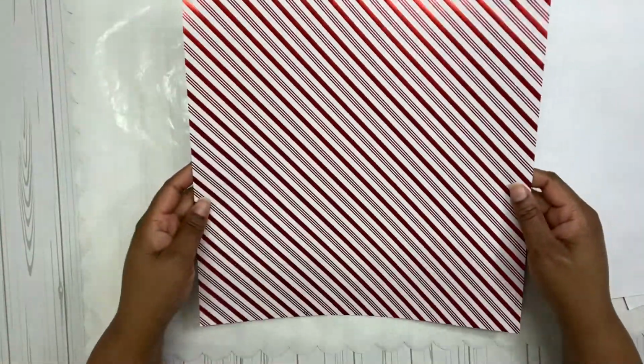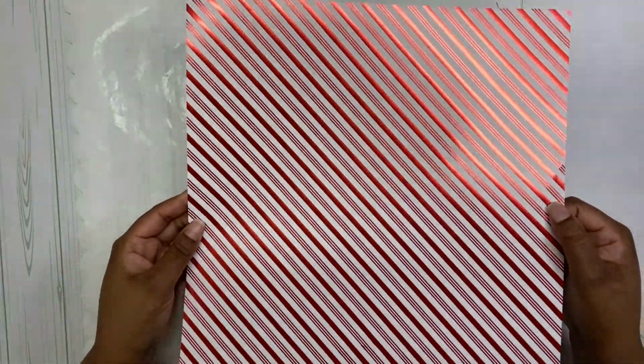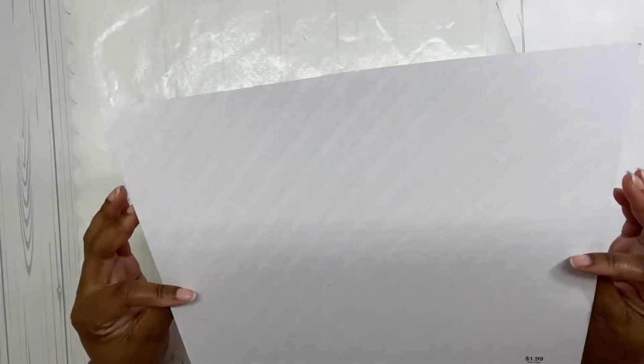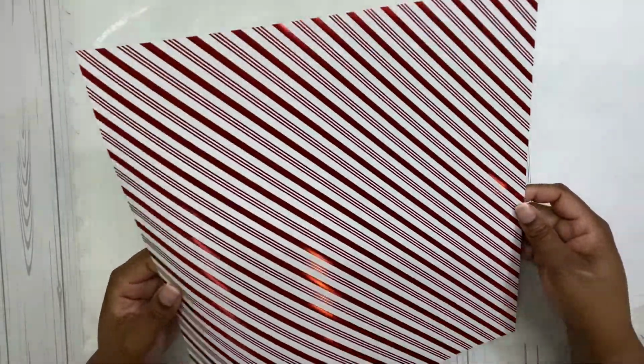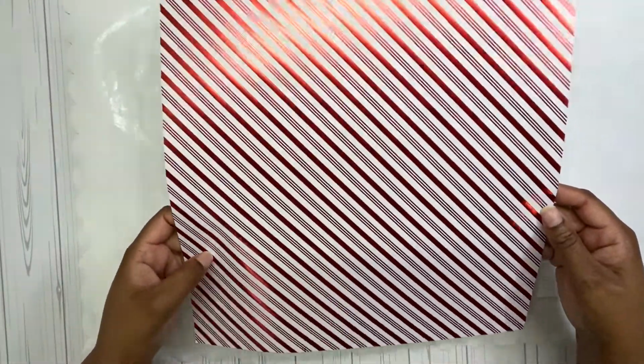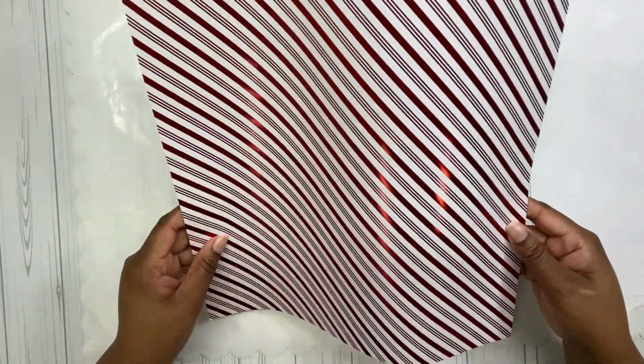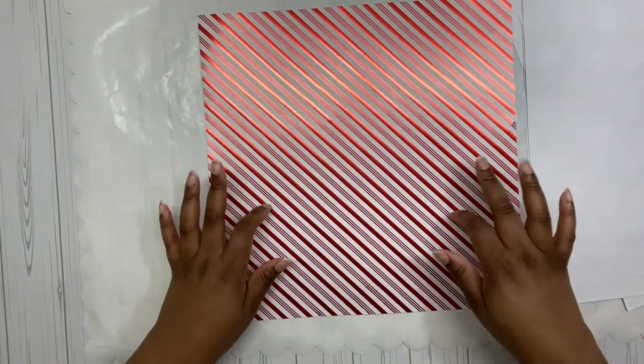So, here is the last one. And this is peppermint stripe, but it's metallic. And these were a dollar because this was originally $1.99. I don't know why I got one sheet of these. I might have another sheet somewhere. I might have actually some more stuff somewhere. Who knows? But yeah, I wish I would have gotten more of these.